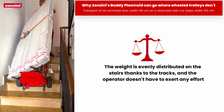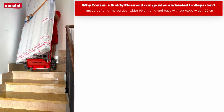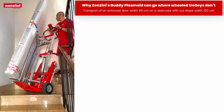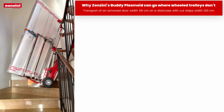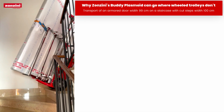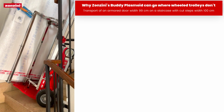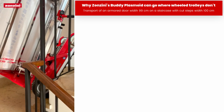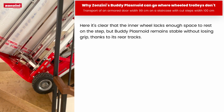The weight is evenly distributed on the stairs thanks to the tracks, and the operator doesn't have to exert any effort. Here it's clear that the inner wheel lacks enough space to rest on the step, but Buddy Plasmoid remains stable without losing grip, thanks to its rear tracks.